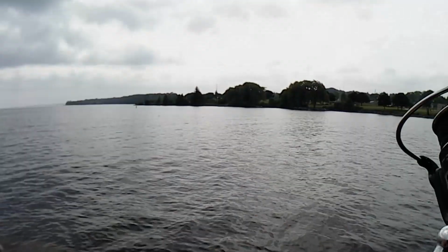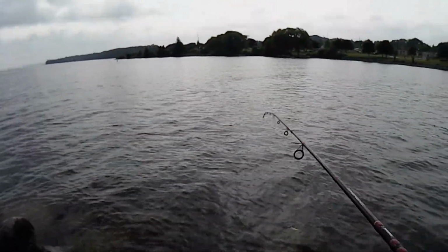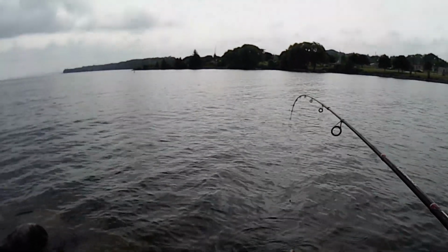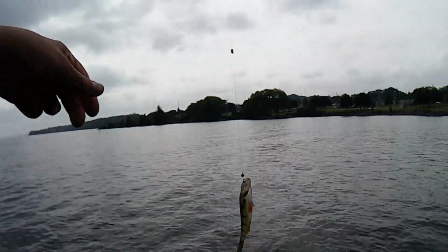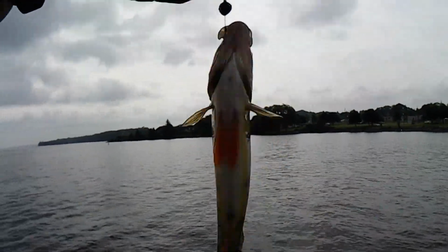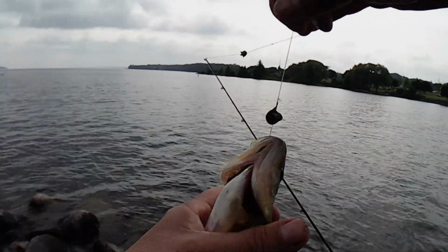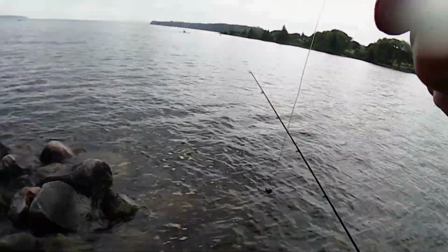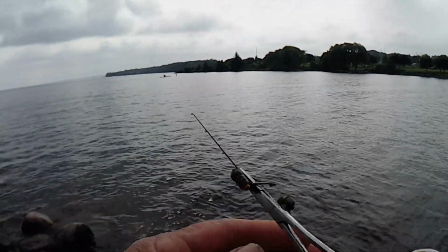Oh, we got something there. I didn't know he was on the hook. And what have we got? A nice... Oh my goodness, we got a nice perch. There we go. He's a good size too. Oh, I think he's throated it. Alright. Let's take a look. What is this? This worm? Yeah. Just a night crawler. There we go. There he is. Yeah. Nice perch. Back he goes.